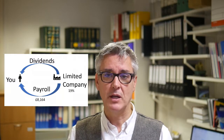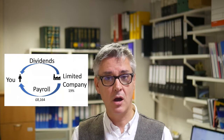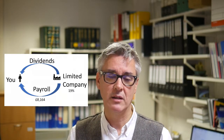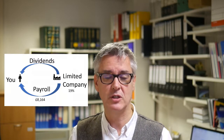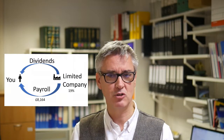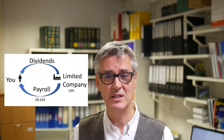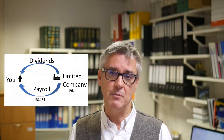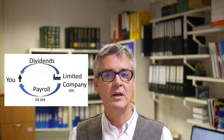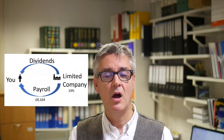Below that figure, you won't pay any tax. You won't pay any national insurance either. After that figure, if it's just you in the company, then you'll start paying national insurance, well, 2 types of national insurance. You pay employees' national insurance at 12% and employers' national insurance at 13.8%. So in other words, you're paying 25.8% in national insurance. And because that's higher than the rate of corporation tax, it's not worth doing. So if it's just you, payroll up to 8164.